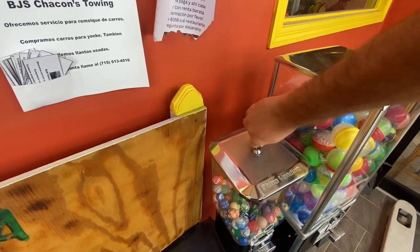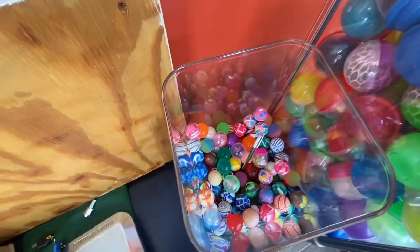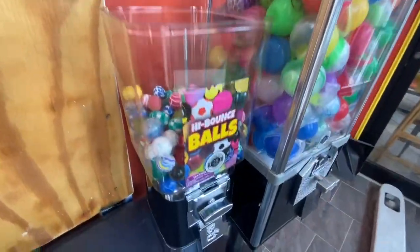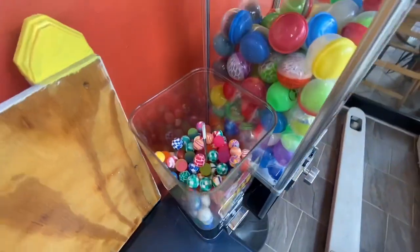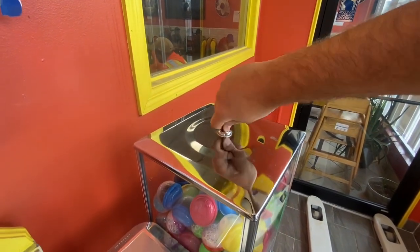Now, we're going to go ahead and add some more bouncy balls. Also added a nice display sticker there. So that looks much better. Got some more balls in there. Now we'll jump over to the big dog here and get it opened up.